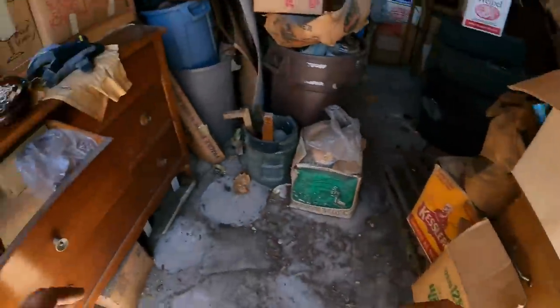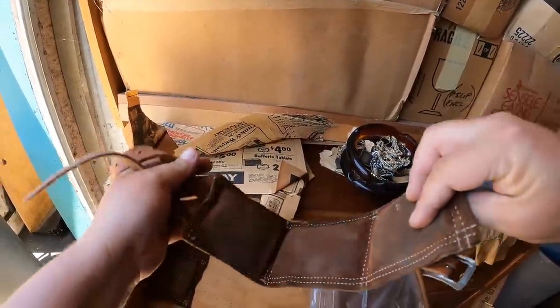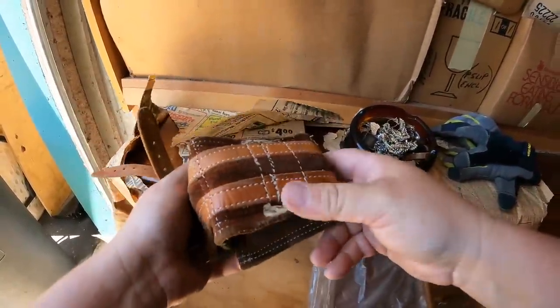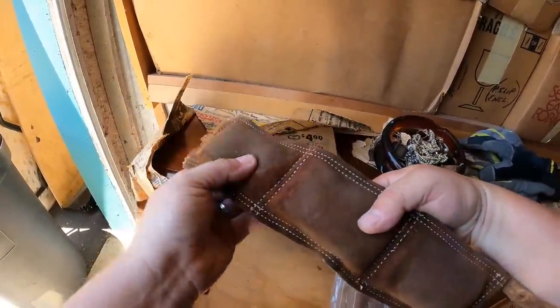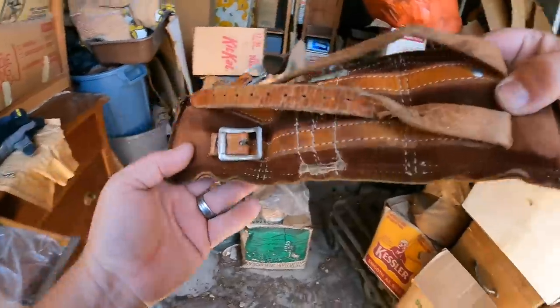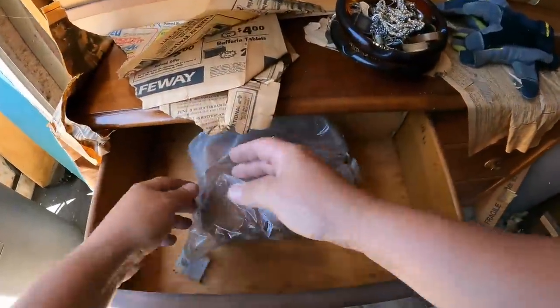I'll start right there. Whoa, these are old weight belts. This is very old. Leather weight belt. Strap around your arm or leg. It's filled with sand. Actually feels like it's filled with gravel. That's kind of cool. That's a little different. It's probably a market for that. It's too bad I can't see the tag on there. That's different. I've never found that before.